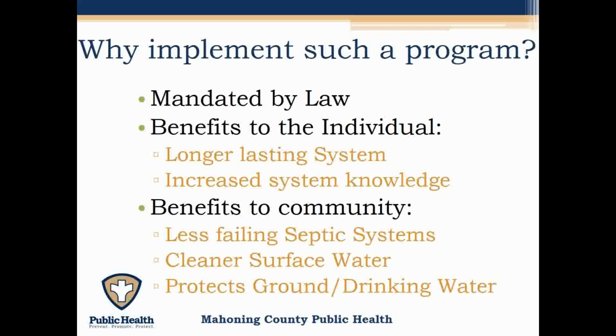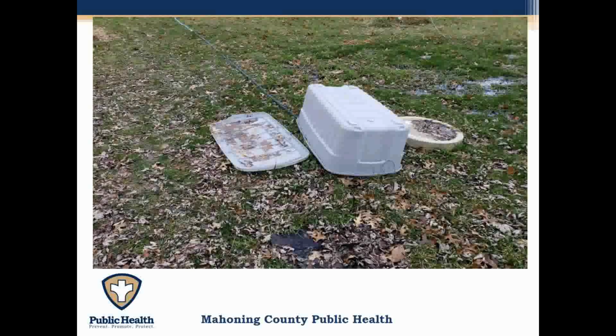If you don't know where your leach bed is and you start driving heavy equipment over it, or you decide to put a yard barn on top of it, you're going to have to replace a $20,000 or $30,000 septic system when that fails, because that is damaging major components of that system. We want to prevent that.